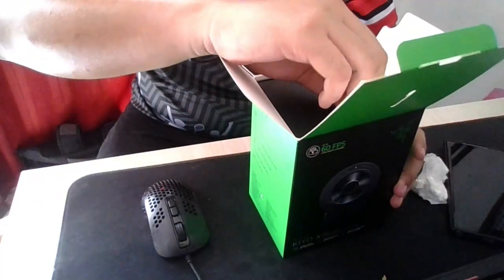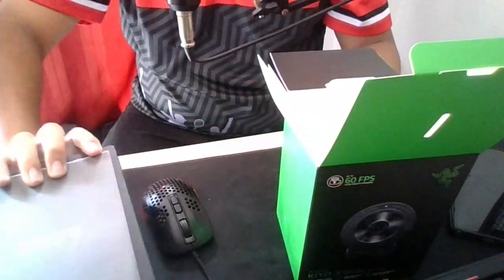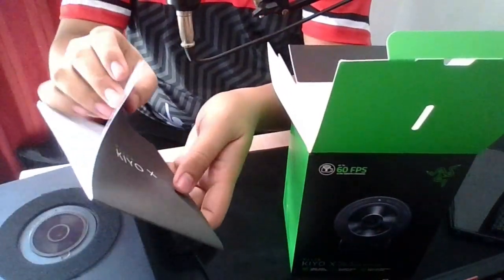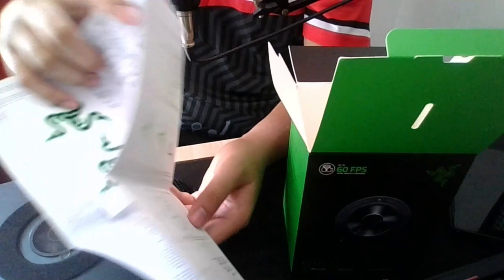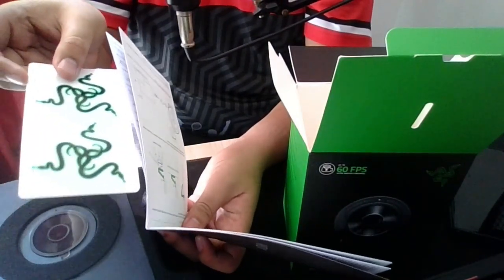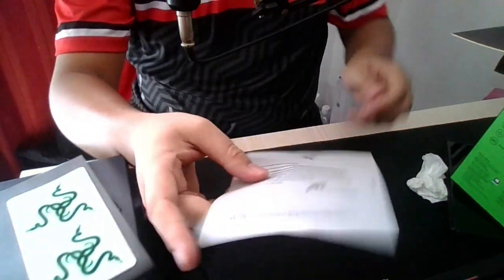I don't know why they gave only one, but okay, so there's a box. Oh, it is a manual. There's a manual for the Kiyo X. There's a Razer sticker. Ooh, we can see the camera from here. What else is in here? There's just this thing.